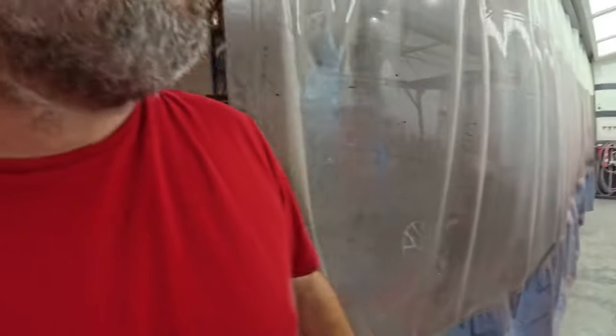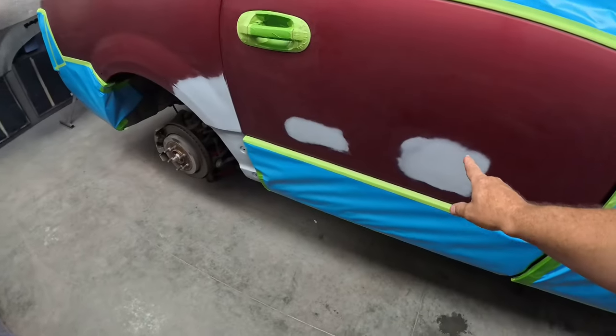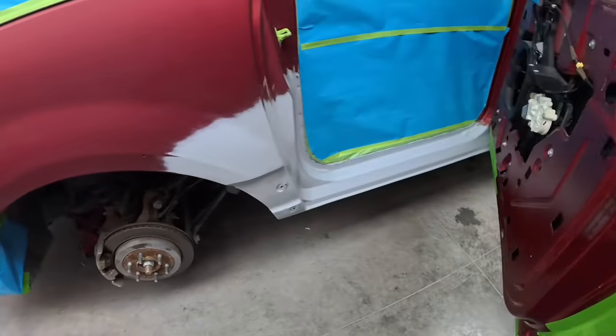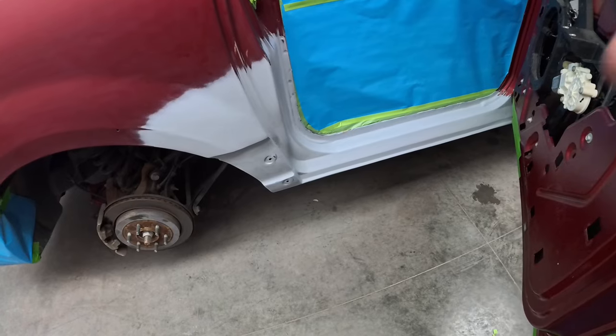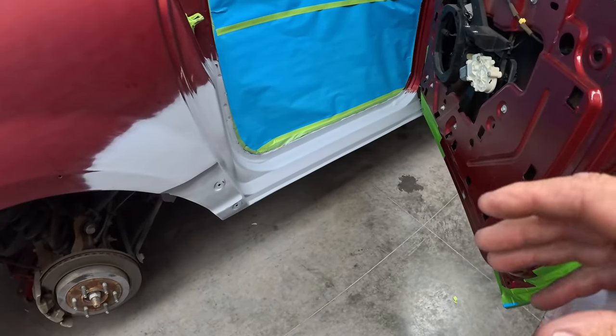So anyways, back to the Expedition. We got our body work done. We had a couple small dings in the door. Might as well fix them while I'm in there. Our inner structure, obviously, we got all cleaned up, ready to go. It's primer, blocked it out, reprimed again, so it's got about 6 coats of primer on it, 2 coats of epoxy, so should be well protected.